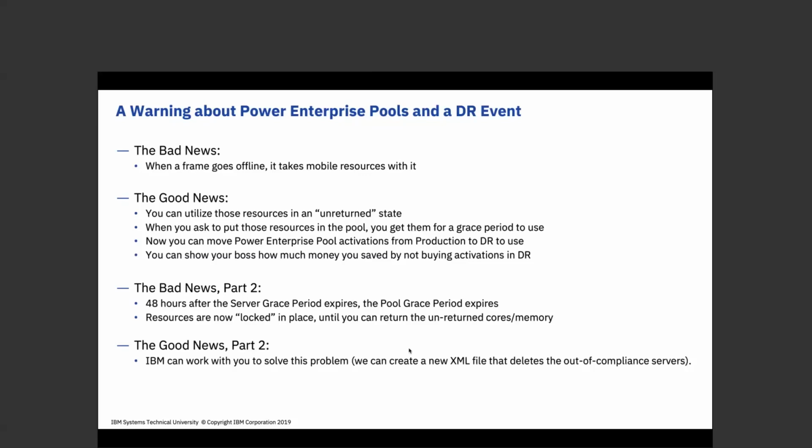Sometimes you are going through really bad disasters, say your machine failed and the data center cannot come back online for a couple of days or not at all. That means we need to resolve this working together. IBM can work with you to resolve this problem by creating a new XML file that deletes the out-of-compliant servers from the pool.